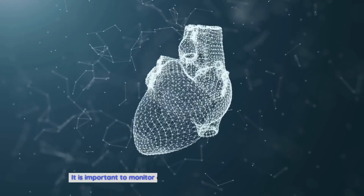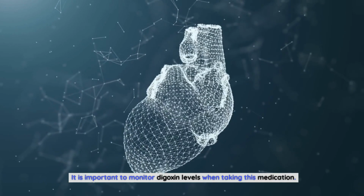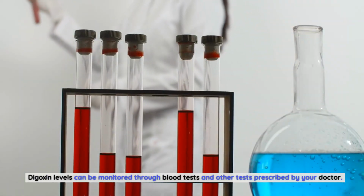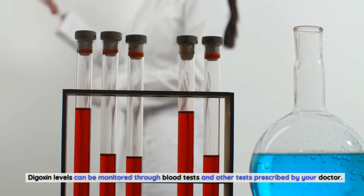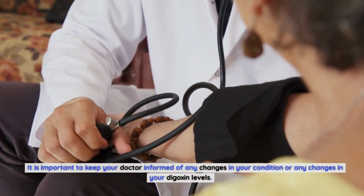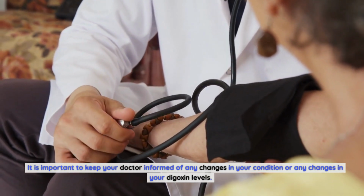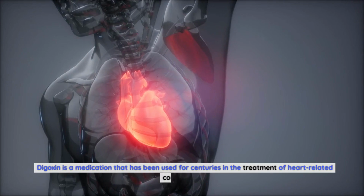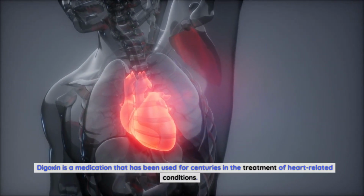Monitoring digoxin levels. It is important to monitor digoxin levels when taking this medication. Digoxin levels can be monitored through blood tests and other tests prescribed by your doctor. It is important to keep your doctor informed of any changes in your condition or any changes in your digoxin levels.